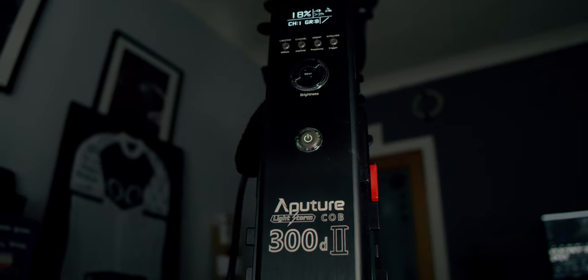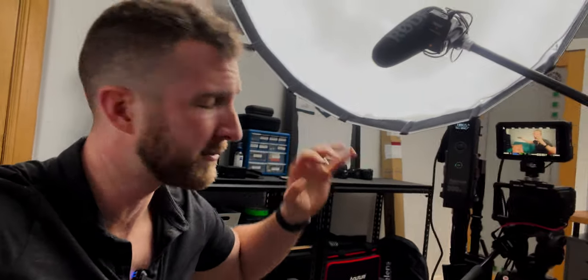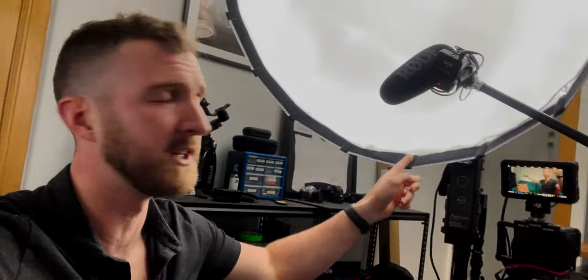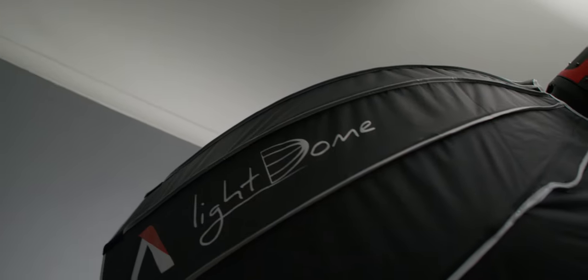It's only set at like 18% and it's still blowing my face off, which is really good, a really powerful light. It's shining through the Aputure light dome, the first version. It's a really nice big soft light, and it gives you really nice soft light on my face. It's the only light I use to really light these YouTube videos, apart from the two behind the couch.